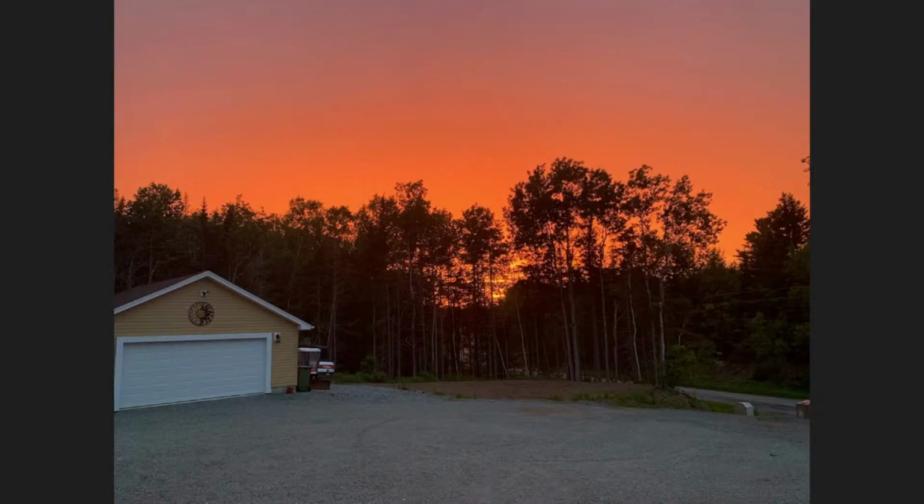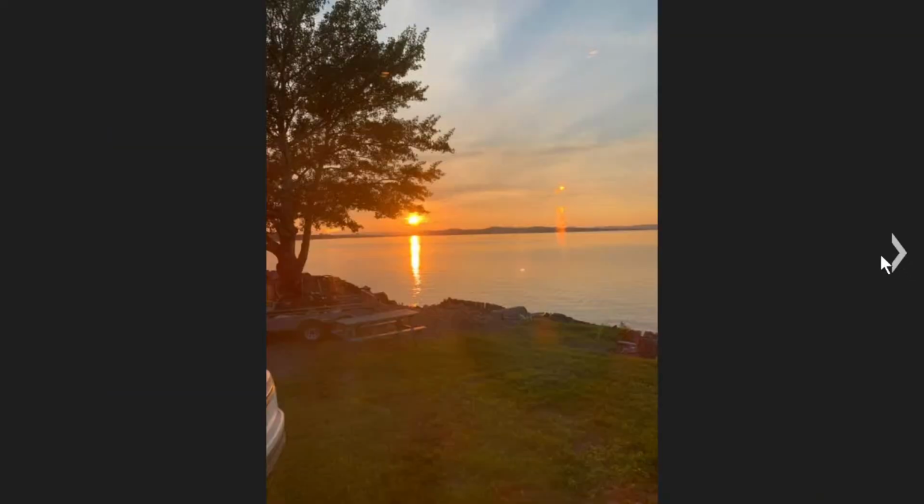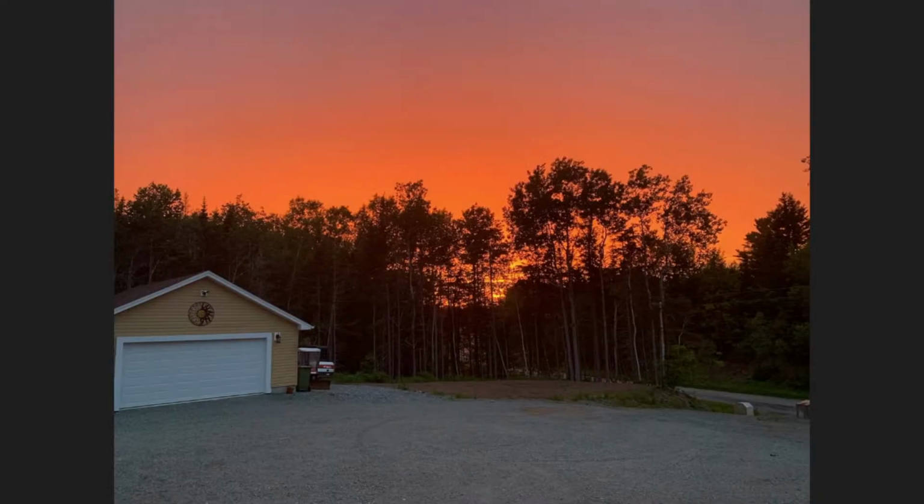Chelsea Hooper sent this one in from my mom's house in Hampton, she says. Wow, the colors there. That's as orange as it gets. Wow. It reminds me of the color of the sky when we had all that smoke. Yeah, that's right. Absolutely.